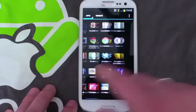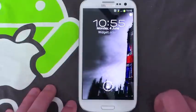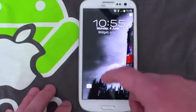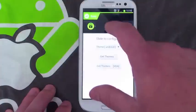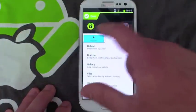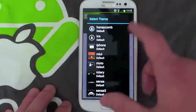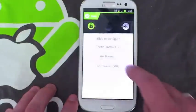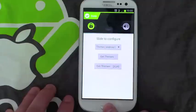Next one is Widget Locker, which allows you to customize the lock screen, and I use it just to get this stock ICS look back, but there are loads and loads of different sliders which you can customize. Let's go back. So these are the ones I've got installed. But if you go to XDA Developers, there are hundreds of themes which you can download for Widget Locker, so that's a great application.